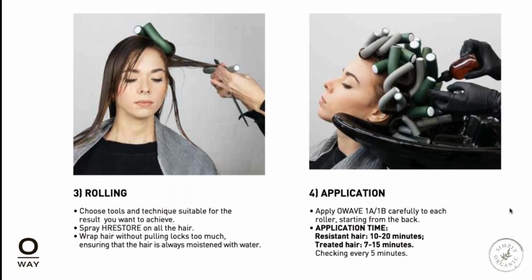So number 4, application. So you're going to apply either Owave 1A for coarse, resistant hair types, 1B for fine, overly colored hair or highlighted hair, or you're going to customize the two so that you get something sort of in between in the strength category. Then you're going to apply this solution in an applicator bottle carefully to each roller, top and bottom.